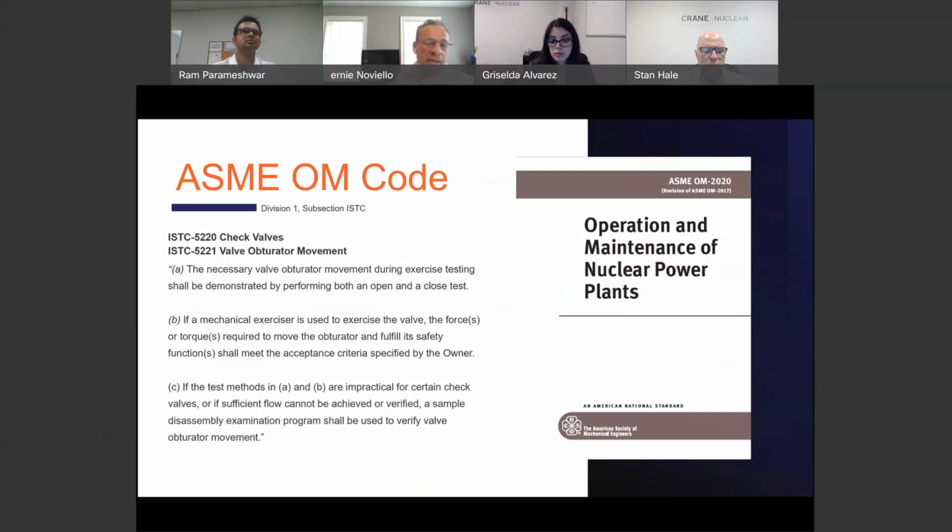So the main driver, of course, of what we do in diagnostic check valve testing comes out of the ASME OM code. And just a couple of tidbits out of the code, ISTC 5220, 5221. ISTC states that in subparagraph A, the necessary valve obturator, which of course is the piston, disc, whatever is inside the check valve, its movement during exercise testing shall be demonstrated by performing an open and closed test.